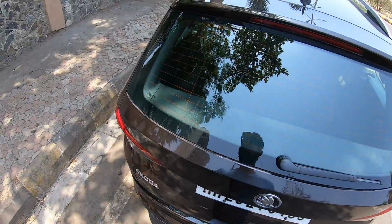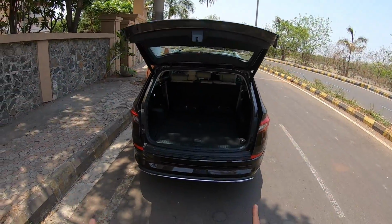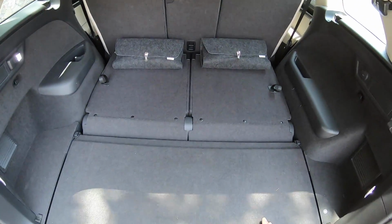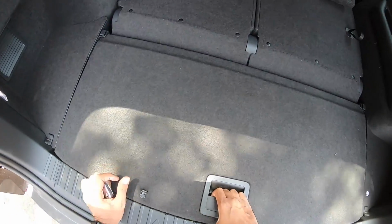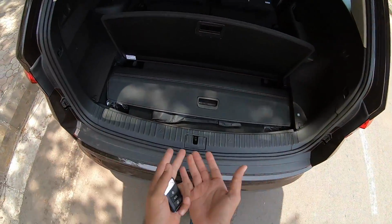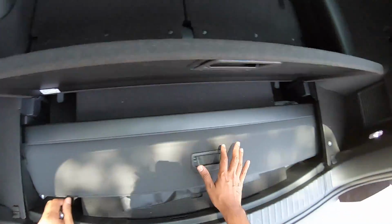Now you can come here, you can wave your foot below, and of course the boot opens, but this doesn't work always, so it's kind of a task at times. And the boot is quite big, I think 630 liters with the last row folded, which happens to be of not much use right now, which I'll tell you in a bit. Obviously below here they've given space to store the parcel shelf, which is very nice because otherwise if you remove the parcel shelf you're wondering where do I keep this, but they have given a proper space for that. And obviously nice compartments here in the boot.